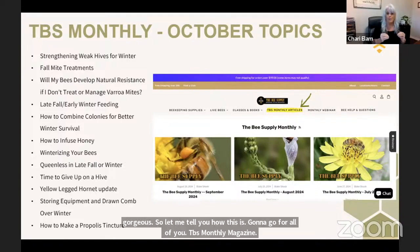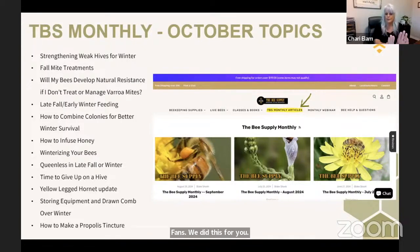Of course, my picture is not as updated as it should be, but you're going to go to where it said free magazine. It now says TBS monthly articles. And in that, the articles I've got listed to the left, that's our October topics. And each week, you're going to see a completely new list of topics, which is where you'll see those pictures of the magazine.